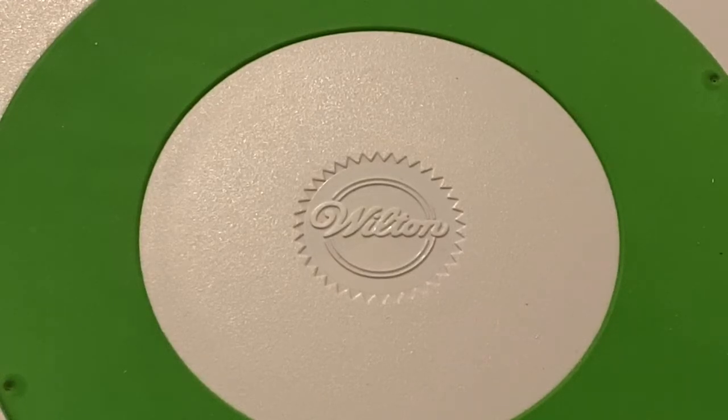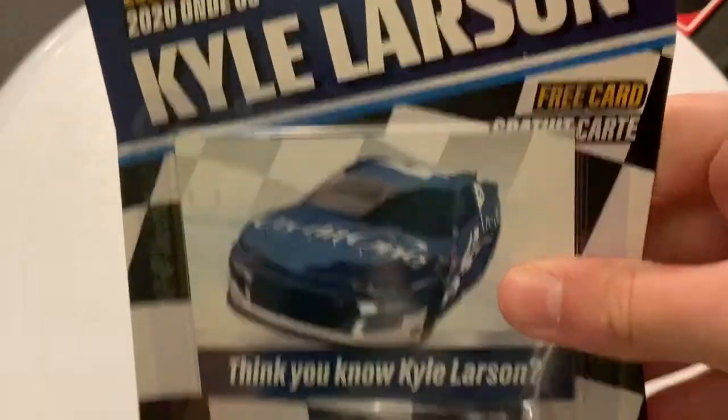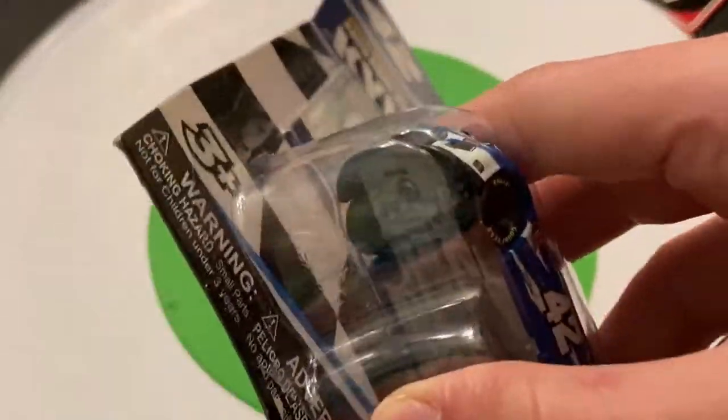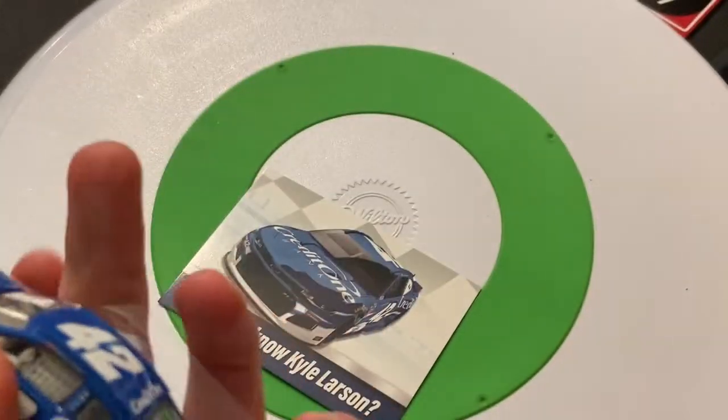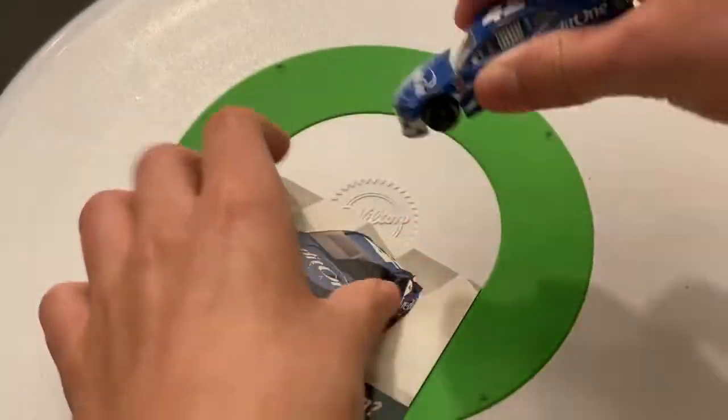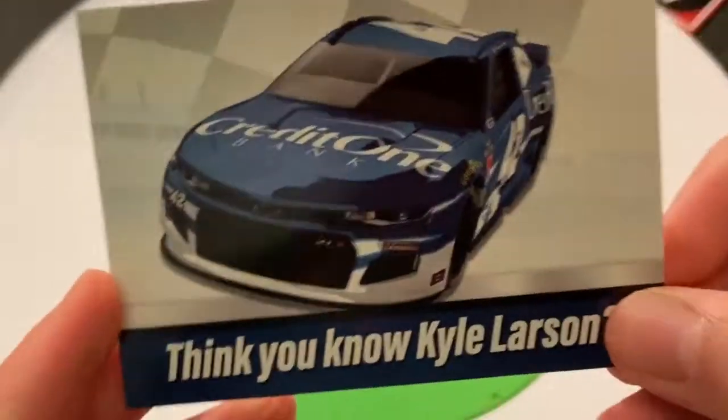Next up, let's go to, why not, let's go to Kyle Larson's here, or Matt Kenseth as well. CreditOne Bank 42. I don't know if Kyle Larson even ran this car. He only ran 4 races. I'm not sure if he ran this car before he got suspended and Matt Kenseth took over. But here's the car. I think you know Kyle Larson.